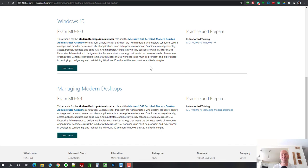You need tools to push down policies, to pull data back from these machines to identify, as an example, the patching level. Does every machine have the latest Microsoft security patches installed? What software is running on these machines? So the Managing Modern Desktop environment and the exam, and then becoming certified ultimately, gives you that knowledge as you go through the training of how to manage these machines from a corporate perspective.